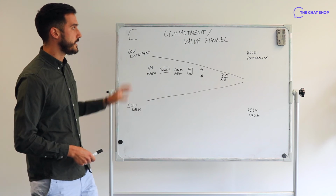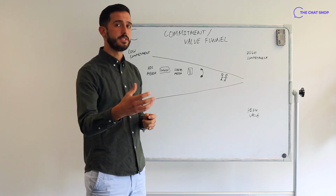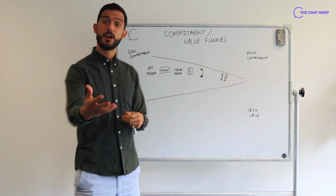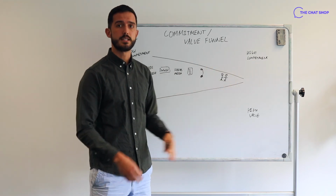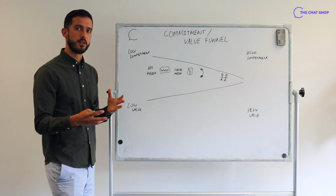That's the one end, and at the other end we have high commitment, meaning the effort a customer has to make to complete the activity is high, therefore the investment in that activity is high, and that normally results in high value for you. This is what we call closing the deal, right at the end stage where they're actually becoming a customer. So what we've done here is thought about the different touch points that are coming through and how they evolve over time.